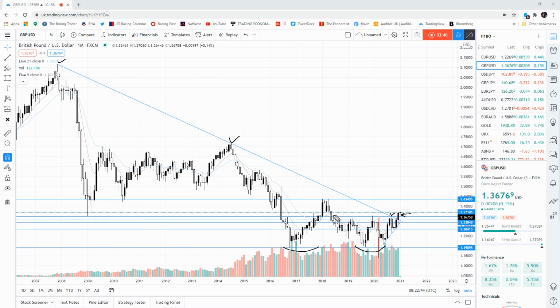And 137 was support back here in 2018 and also 2009. So if we can close above 137, then I think a move towards this resistance here, this level 143.50, could come into play. Although I'm a bit nervous of, if you look on Twitter and everything else, everybody seems to be calling pound as their trade of the year.